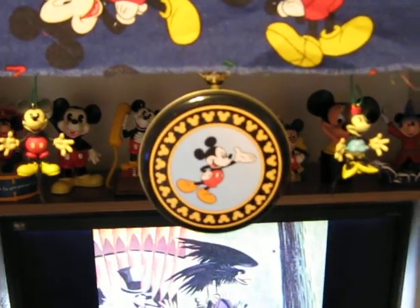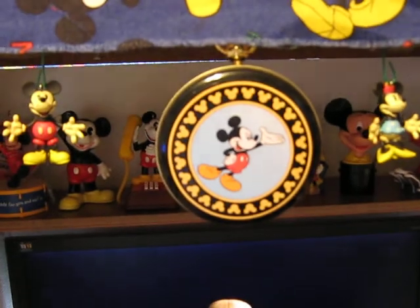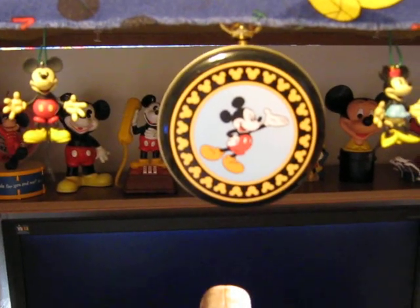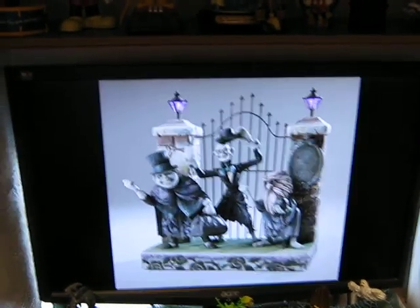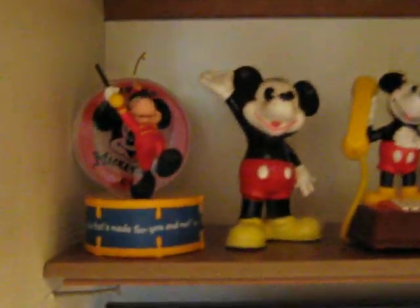Then down here, and for people who display stuff, you can't beat a good piece of printed character fabric as a base. And there we have Mickey and Minnie Hallmark with a Mickey Mouse watch case thing. Oh, and Haunted Mansion screen show. And in here we have some Mickeys.